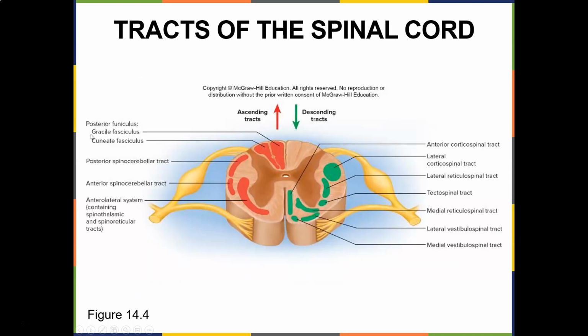Okay, now here's the gracile fasciculus, cuneate fasciculus, ascending tracts, descending tracts. Now again, if you look at these, ascending are going to be all the sensory, right? So the gracile fasciculus, cuneate fasciculus, posterior spinocerebellar tracts, anterior spinocerebellar tracts. So these are all ascending to the brain. And then descending, you're going to get the lateral corticospinal tract, tectospinal tract, medial reticulospinal. So these are going to send information to the muscles. So again, it's a constant flow. It's like a highway, north and south. North is going to the brain, south is coming back. So that's a good way for you to remember.